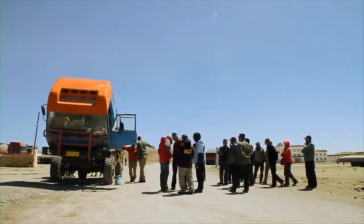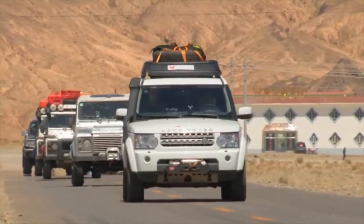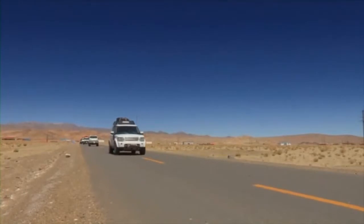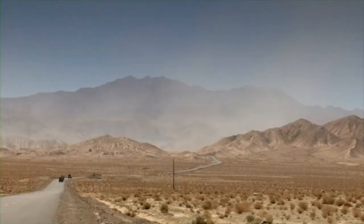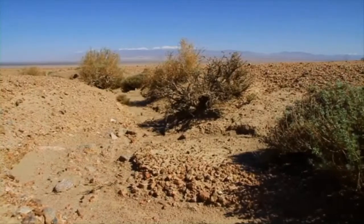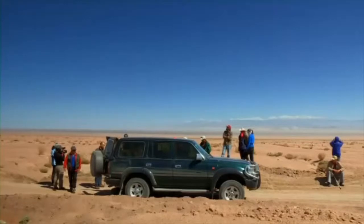Unfortunately, the truck couldn't be fixed, and with the mountains calling them, the team had to set off, leaving the truck behind. Instead, they arranged for a new truck to meet them 2 days down the road. But this wouldn't be the end of their bad luck today. The desert had one last surprise in store for them.